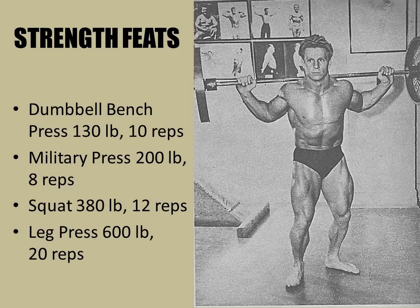Damn. A military press of 200 pounds for 8 reps. Not for a single rep, for 8 reps. Damn, that's strong. A squat of almost 400 pounds for 12 reps. And leg pressing, not the 45 angle or the horizontal leg press. No, we're talking about a vertical leg press of 600 pounds for 20 reps. Truly Herculean strength from Jack Delinger.